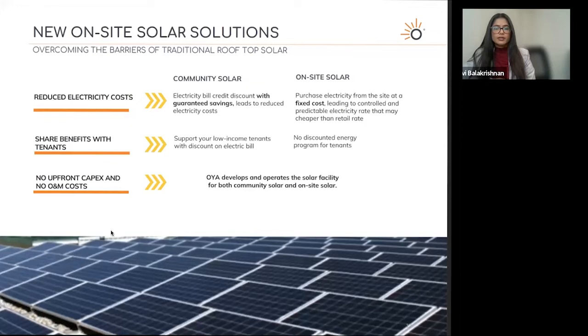The other important difference between the two is that community solar provides the ability to share the benefits with tenants in the property or anyone that is connected to the Con Ed utility territory by providing them with a discount on their utility bills. Hence the name community solar. It generally benefits the community, versus with the on-site solution, as I mentioned, you don't have that benefit of sharing the benefits to other tenants and people in the community.